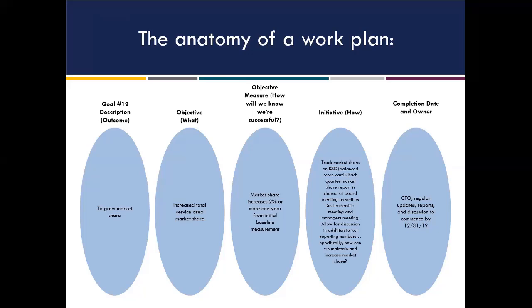It's increased total service area market share. In the middle, we have the objective measure, or how will we know we're successful? Well, for them, it was market share increases 2% or more 1 year from the initial baseline measurement. All right, how do we do this? We move to the right. We're getting more specific as we move to the right.